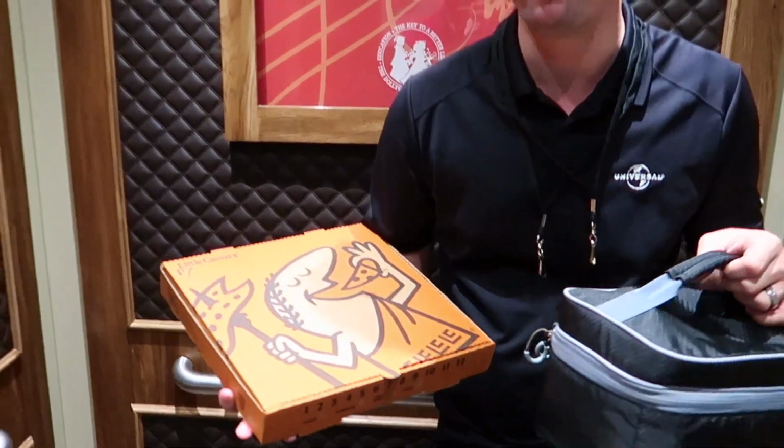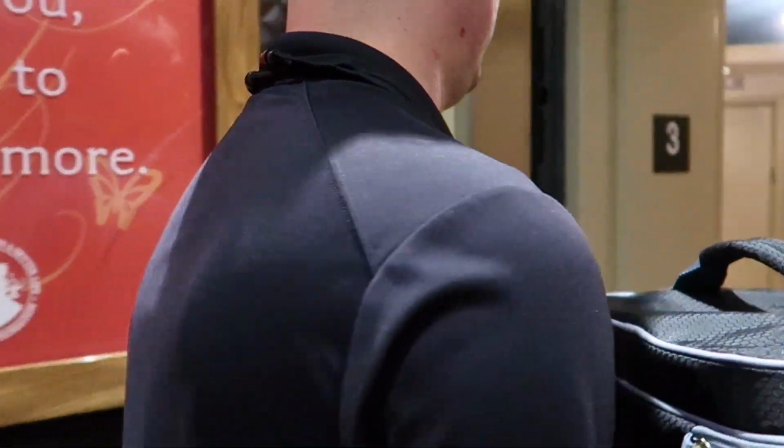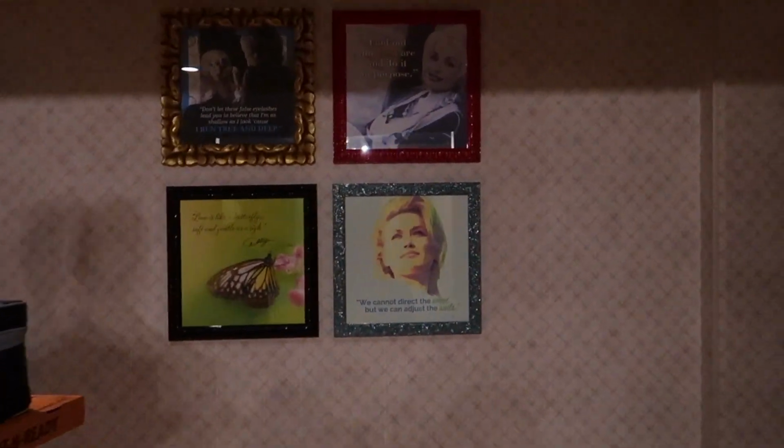So we're inside the elevator. We brought our own food because we knew they probably wouldn't have a restaurant. Look at this. Dream More. Gorgeous elevator. Dolly, good to see you.